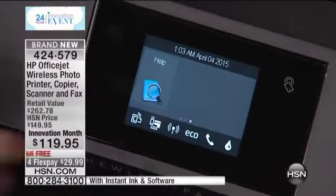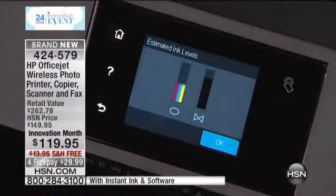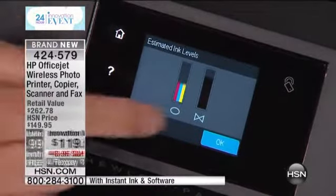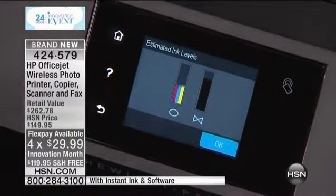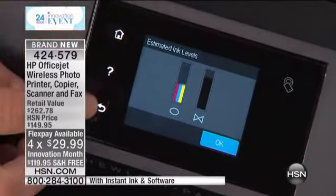How about, have you ever seen a printer where you can go, gosh, I wonder exactly how much ink I have left. Boop, just like that. That's how much color ink you have left. That's how much black ink you have left. Oh, by the way, we're including 2 full cartridges. We'll get more to that in just a minute.